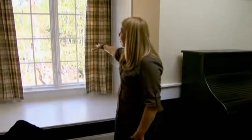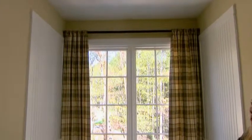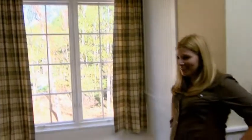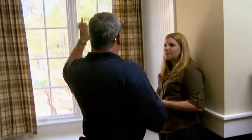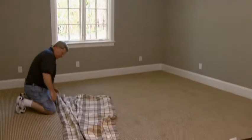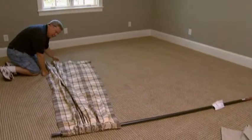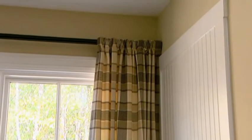Now, over here, as you can see, we've got some gorgeous coordinating curtains hung. And they weren't easy, were they, Andy? Well, they weren't real easy. Show me what we did. Well, we had to cut the pole for the width here. But one thing we had to do was take out a seam for the rod pocket, because it wasn't big enough. There was a ruffle at the top. We took that seam out, which made the rod pocket bigger, which makes it work out a lot better.